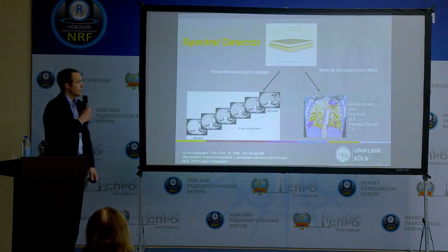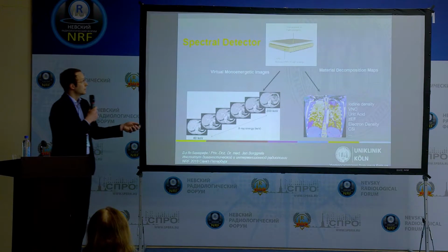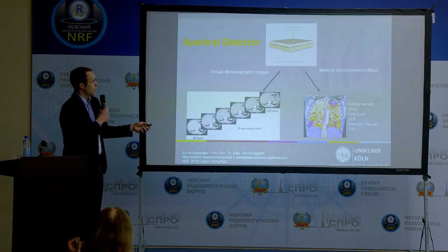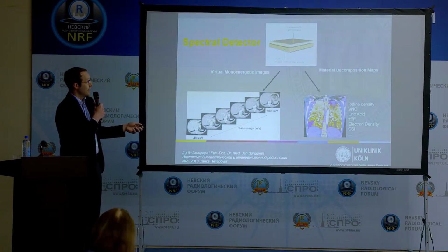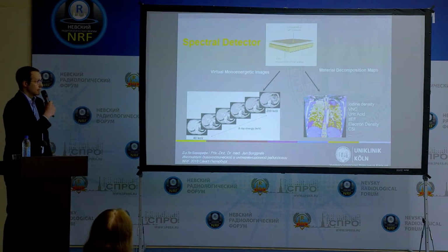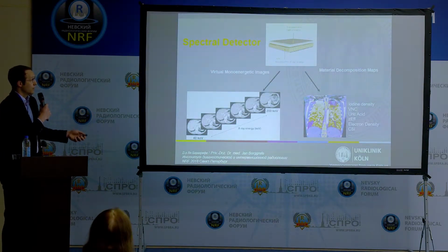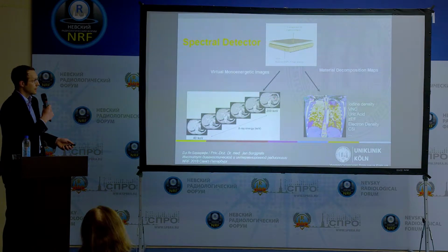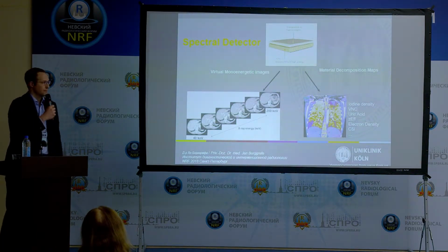The spectral detector has a special architecture which is transparent to high energies, so that we have a layer that is absorbing the low energy photons and a layer that is absorbing the high energy photons. This technology allows us to, first of all, calculate virtual monoenergetic images in a range of 40 to 200 kV and to perform material decomposition.